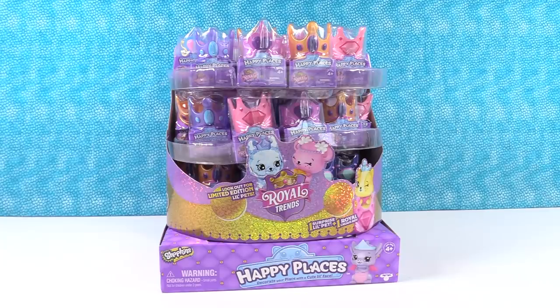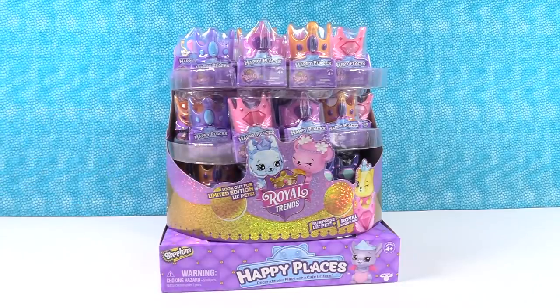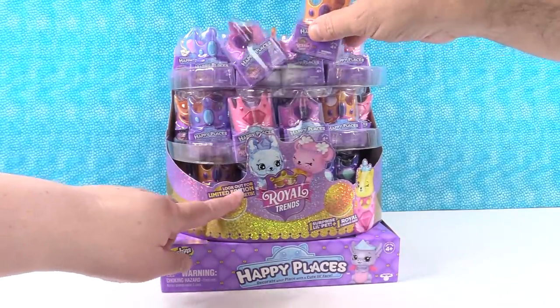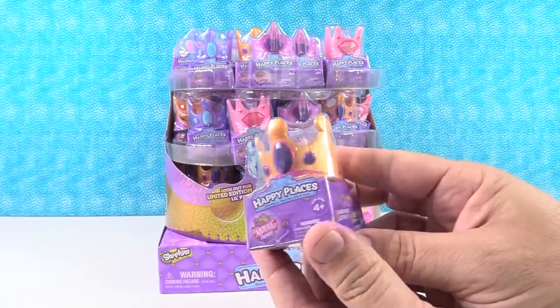These are so cute. So we want to thank Moose Toys for sending this box of Happy Places for us to open. Paul is going to get us started off, and while he gets that first package, I'm just going to point out we can find limited edition Little Pets. I hope we find one. Well, I hope so too.